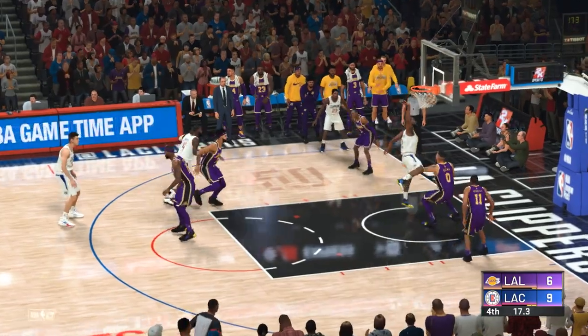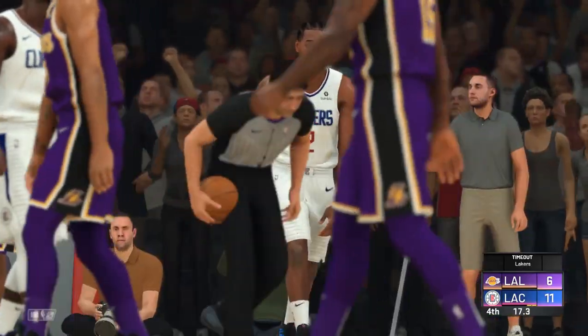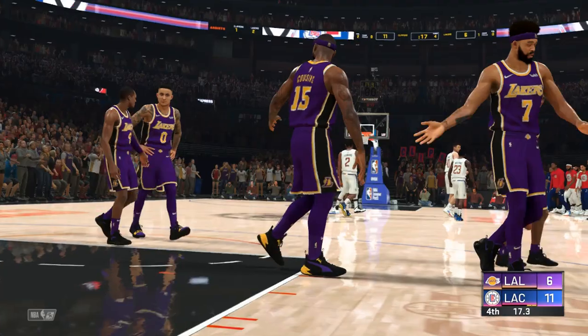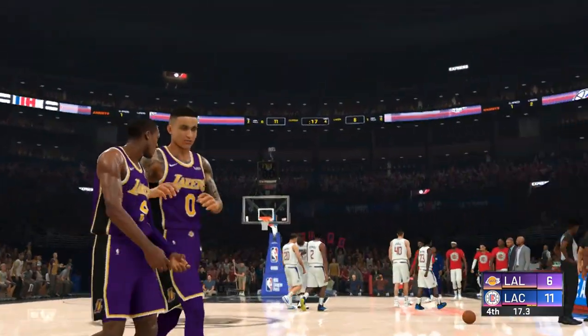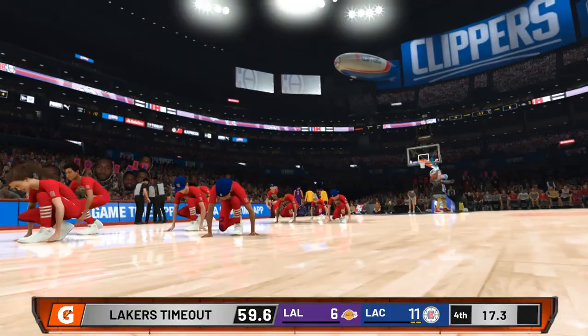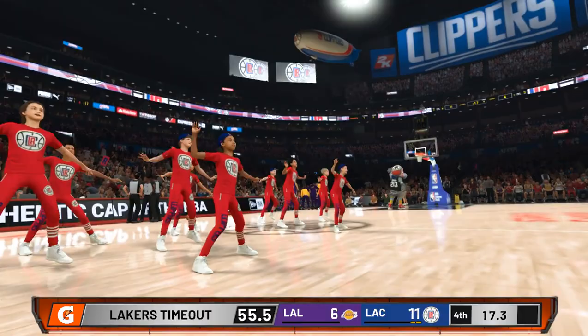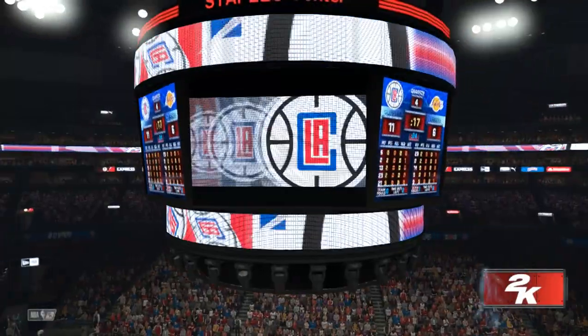Leonard attacking. Money! Relentless in their approach, even with the game firmly in hand. But GA, this is no let up. You know, this is the kind of hard-nosed competitiveness that wins games. Timeout called, the Lakers. They're down by 5. 17 seconds left in the 4th quarter.